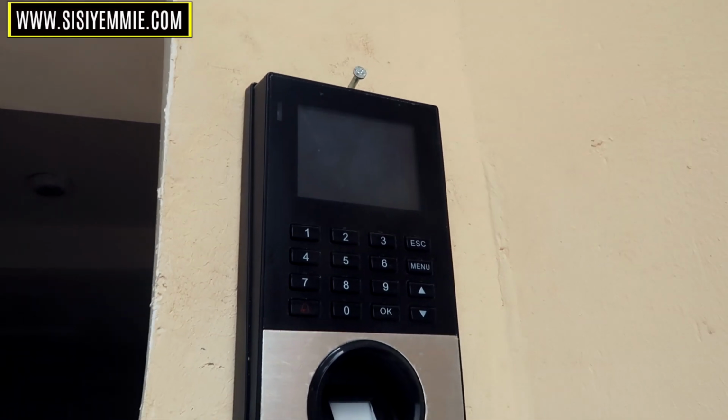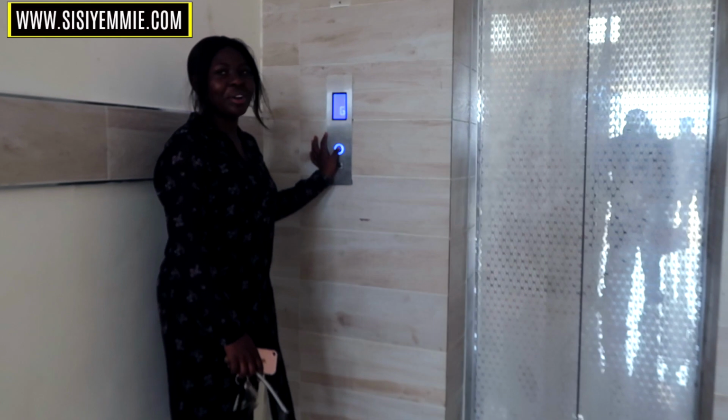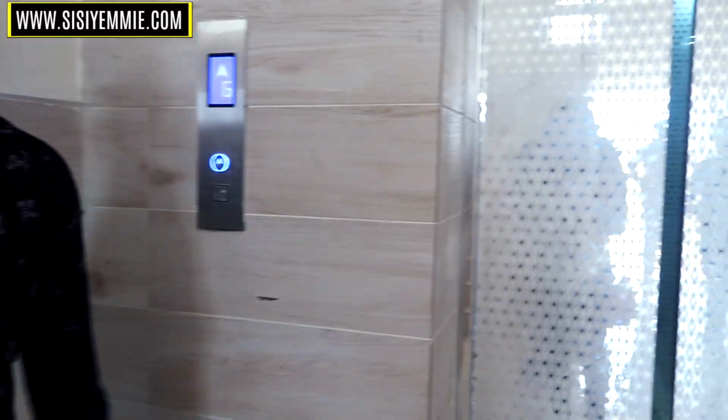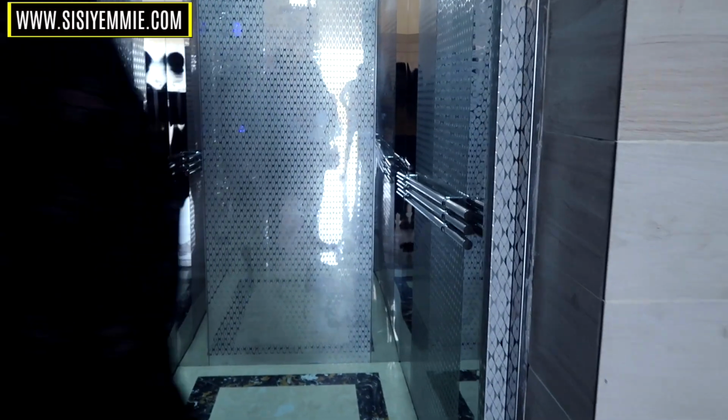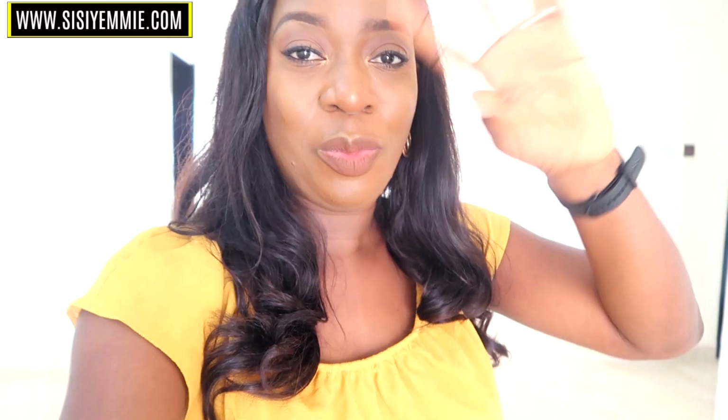Okay, so there's security here, so thumbprints. Yes. 24 hours electricity. If you have an individual, it has to work at all times. So this is the living room. I like how light everything is. I like when I go somewhere and everything is just so bright and light.